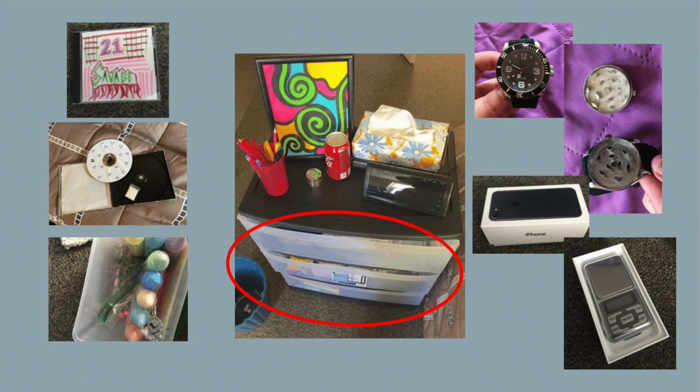In the top right, we have what looks like a normal watch. It has a battery, it functions like a regular watch, but the face of the watch can be popped off, and that's another grinder used for grinding marijuana.